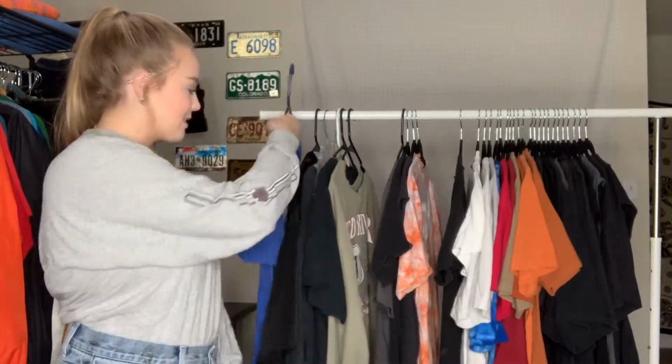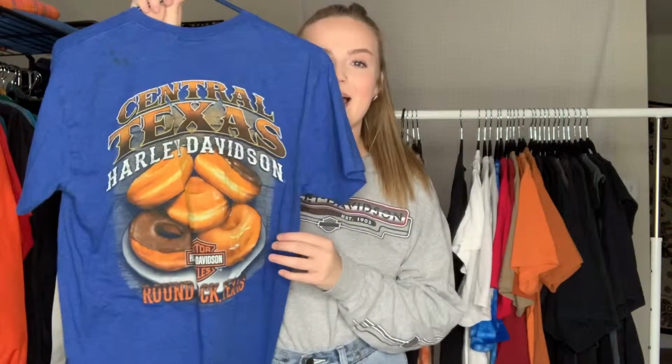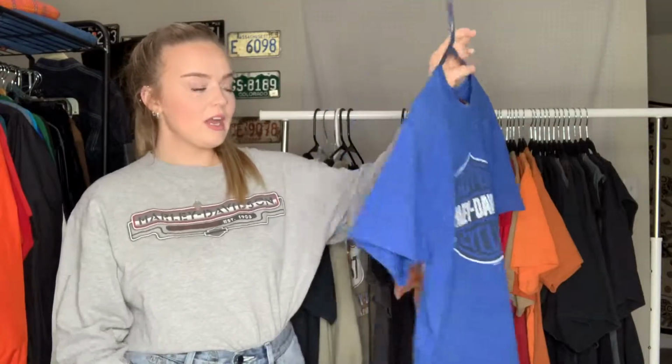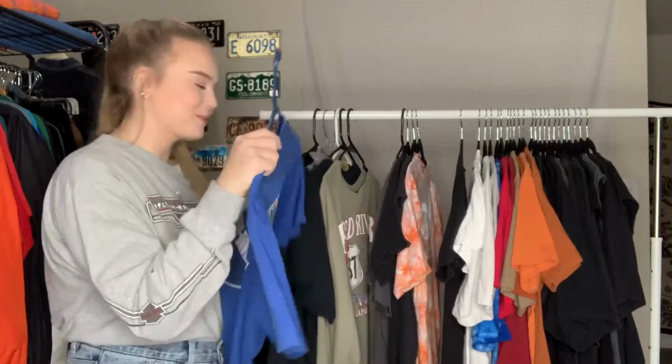So this first piece I just recently thrifted, and I love the blue color of it, and then of course it has the Harley logo on the front. But the reason I love this one so much is on the back it has donuts, and I freaking love this top. I think it's so cool, and like, how often are you gonna find a Harley shirt with donuts on the back? I don't know, I just love this piece, and I think it's just such a cool color. I love finding ones that aren't black because typically, you know, you find the black Harleys, so I kept this one for myself.